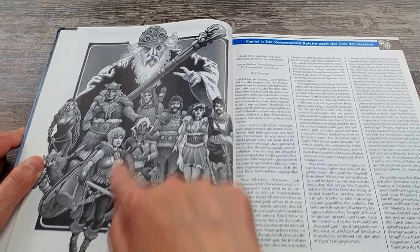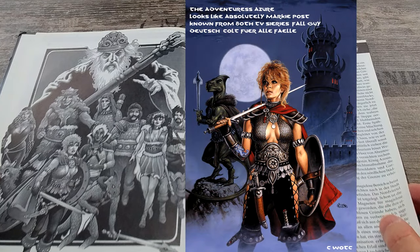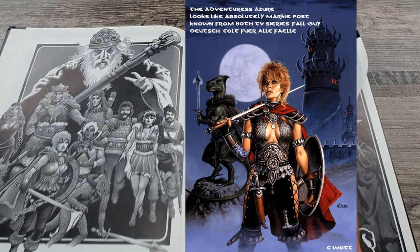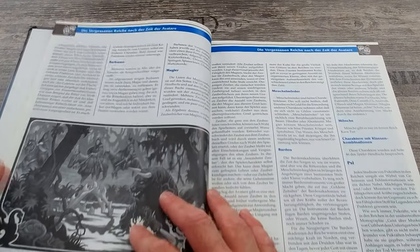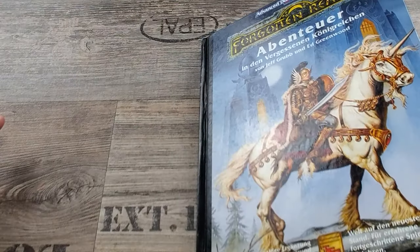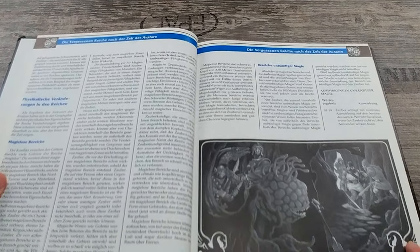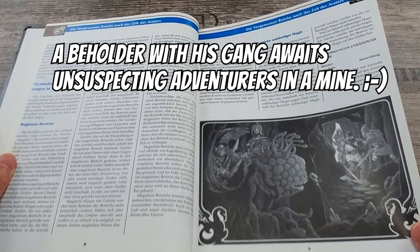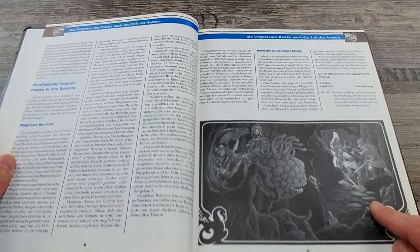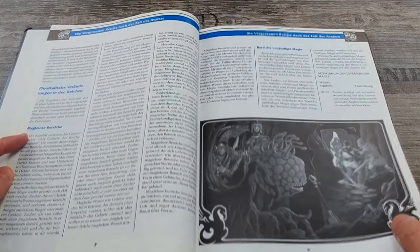Here, look at this. I know this iconic adventure babe. Yeah, and this one too. The cover is from Clyde Caldwell. Nice. In the cave. Or on a miner. Not on a miner, in a mine.